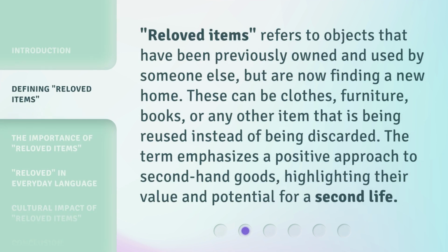Reloved items refers to objects that have been previously owned and used by someone else, but are now finding a new home. These can be clothes, furniture, books, or any other item that is being reused instead of being discarded. The term emphasizes a positive approach to secondhand goods, highlighting their value and potential for a second life.